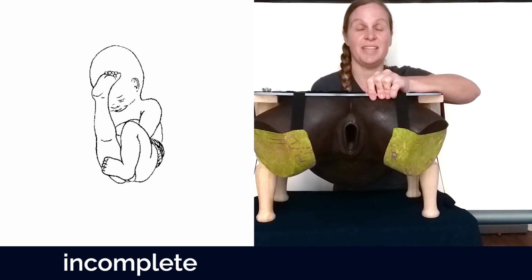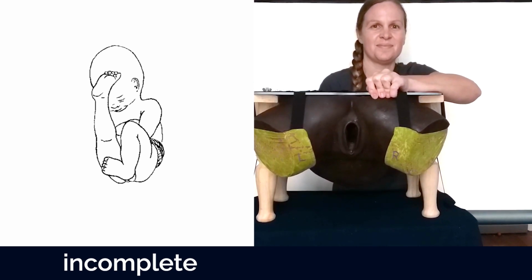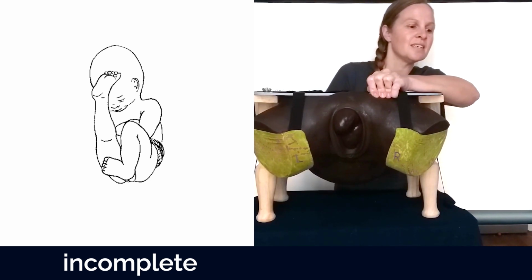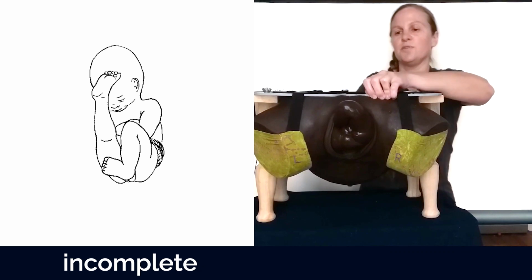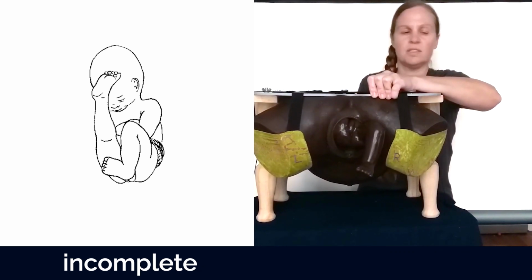Next, let's take a look at an incomplete breech. This is where one leg is folded down near the bottom and the other leg is extended and folded back in half right towards the head. So we got the first leg released, coming out right there. However, the second leg is still up inside because it's folded up near the head. So that's more typical than incomplete.